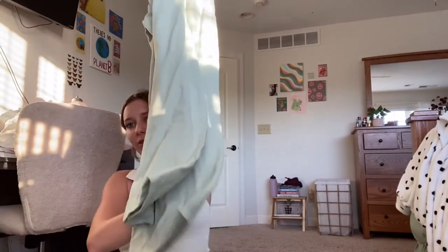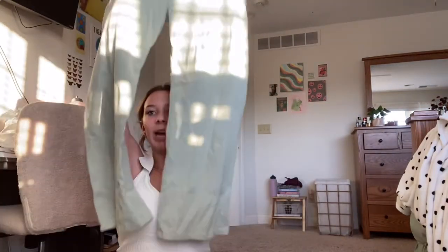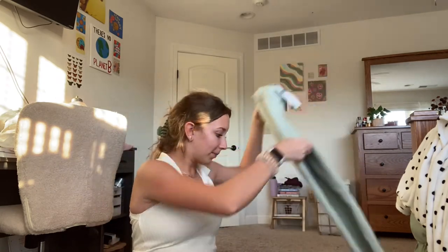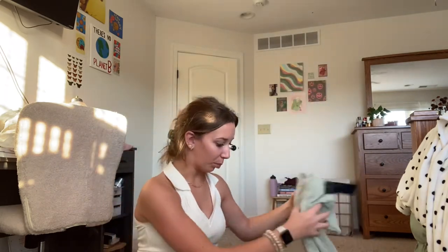So, first thing I got were these wide leg, they're green, I don't know if you can tell. They're like a sage green color, and they're wide leg sweatpants. They actually fit me. So I was like, these are really cute on. So I'm gonna get them. So we got those sweatpants. They're really cute. It was thick and a nice material.